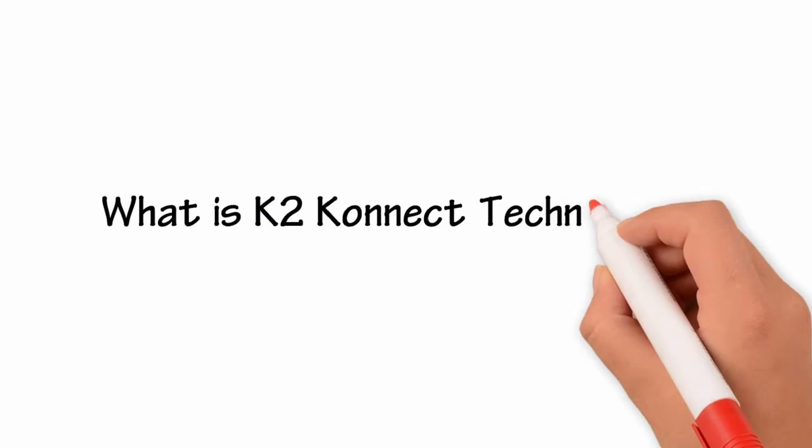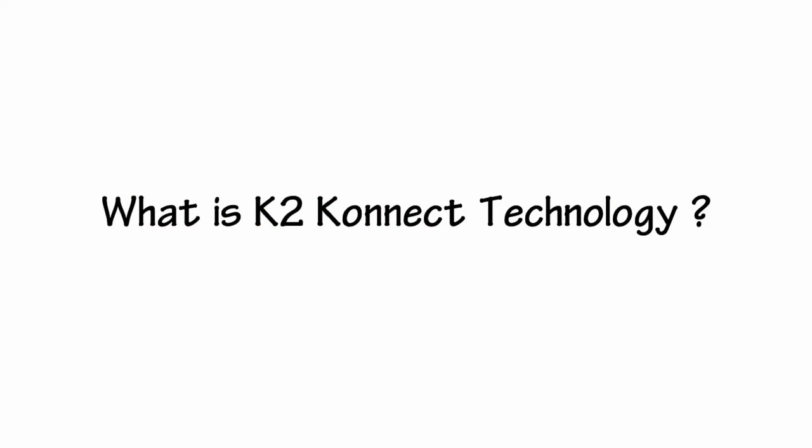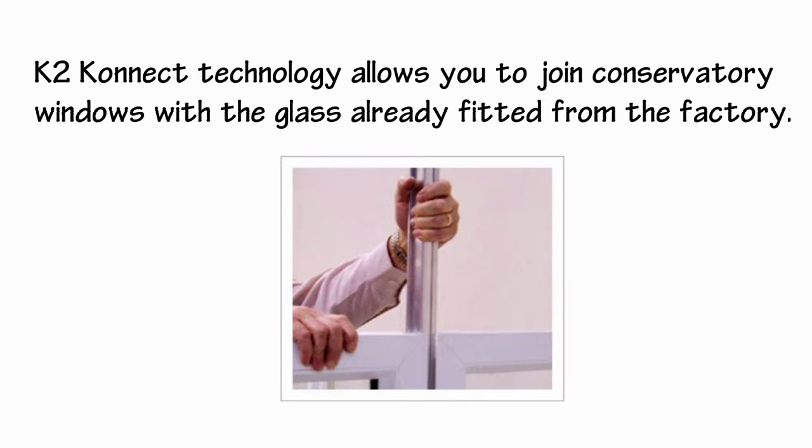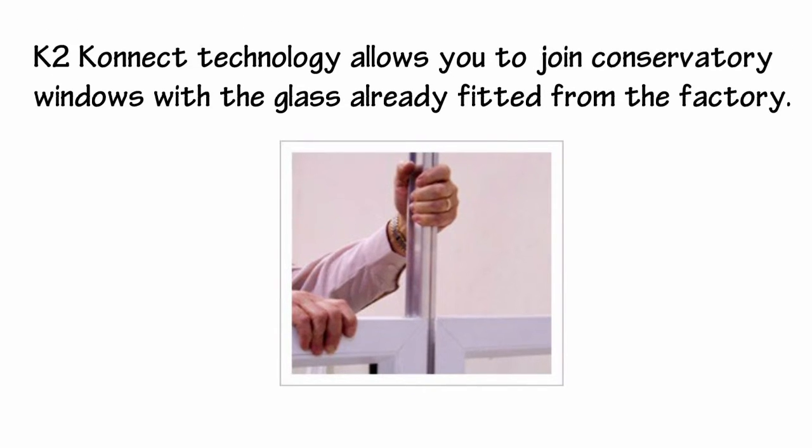What is K2 Konnect Technology? K2 Konnect Technology allows you to join Conservatory windows with the glass already fitted from the factory.